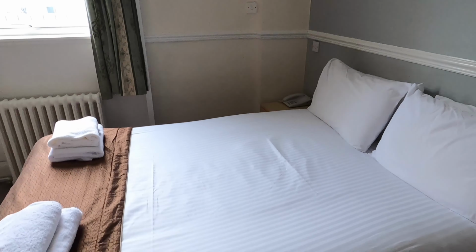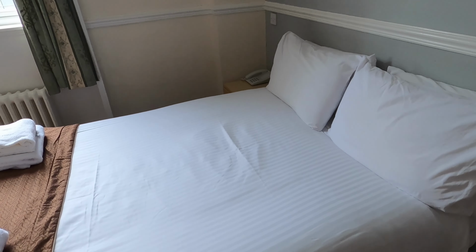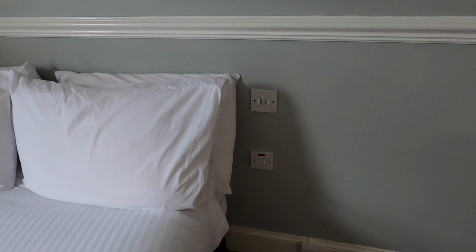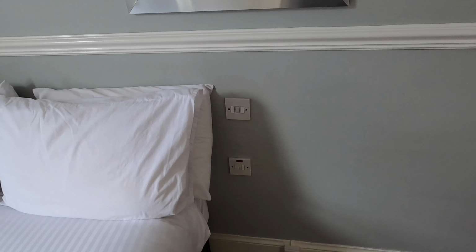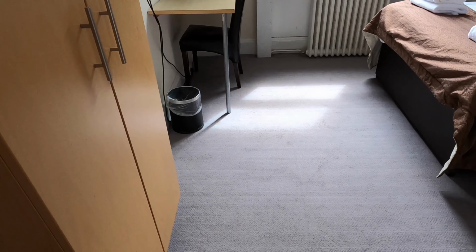The bed is what I would call a king-sized bed. There is a plug socket on the left side and a telephone down to reception. There are light switches on this side of the bed. A chair in the corner. There's plenty of room to swing a cat, even a tiger if you wanted.